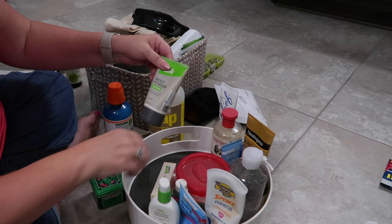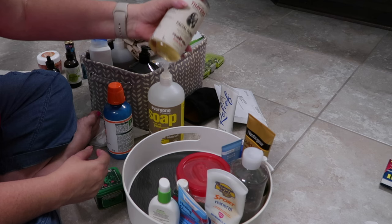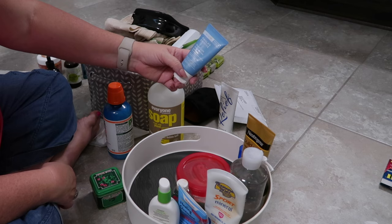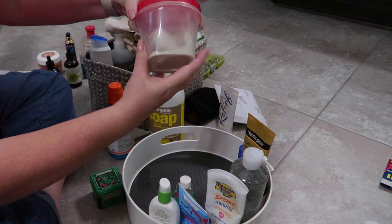This is another skin thing that I'm not using. Witch hazel, but it's been in there a while. It's yellow. I don't even think that it's good anymore. So I'm going to go ahead and get rid of that. I do use this. This is my SPF that I use underneath my makeup, but I'm going to put that in my makeup stuff. This right here is Aztec clay. Really good for your skin and for some other things, but I haven't been using it, so I'm going to go ahead and get rid of it.